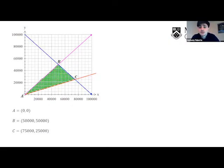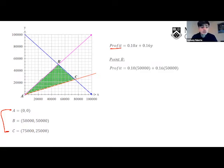This is where we test that last step. And that last step was using the objective function. The objective function was our equation for the profit, like this one. So to test one of our points here, all I'm going to do is substitute my preferred point, let's say point B first. X is 50,000, Y is 50,000. That's where we're putting it in, right there. And find out what my profit will be if I purchase 50,000 of this and 50,000 of that. Turns out the profit is $13,000.